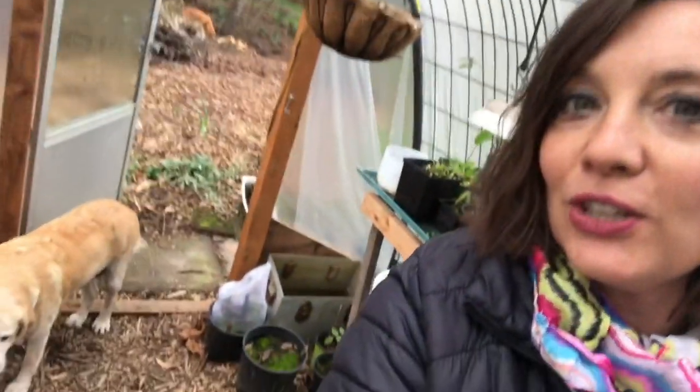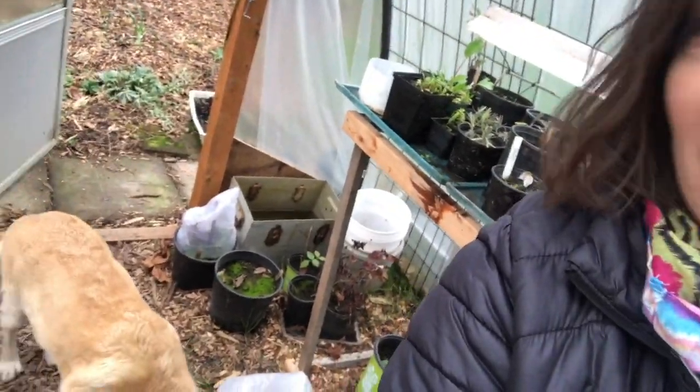It's borage, and I've never had it before, but I know it's a bee attractant, and I want that. And of course, some of the other stuff is growing and doing just fine in here, and it's fun to have things growing. Oh, dog's getting in there. Hey, what are you doing? Are you in my greenhouse? Are you snitching?